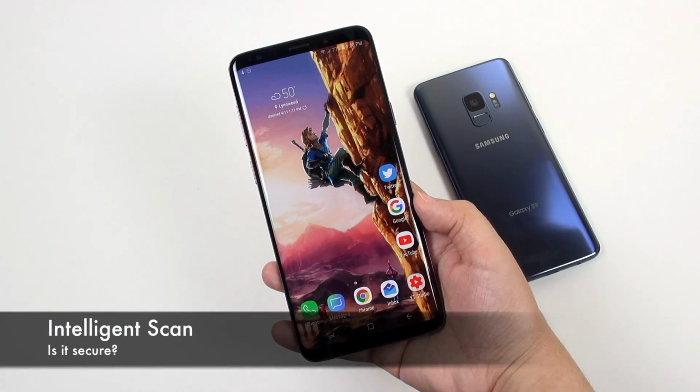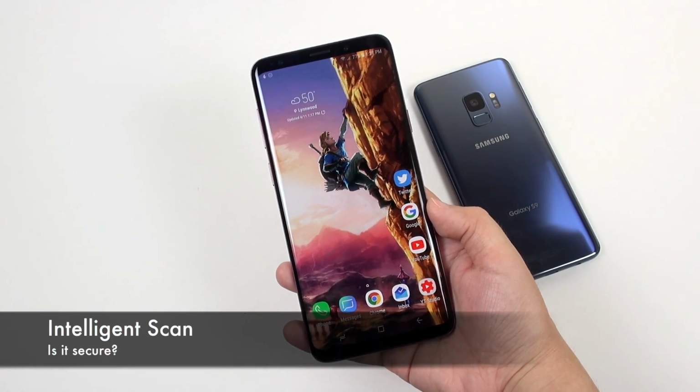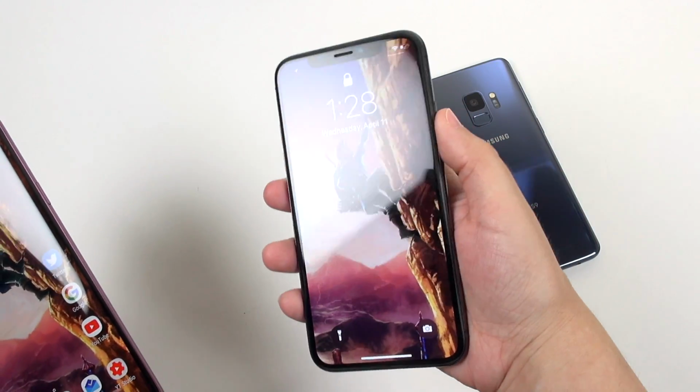So now let's move on to talking about some of the new features of these devices. And the one that caught my attention first is called Intelligent Scan. And we've heard a lot about this, especially in regards to the answer to Apple's Face ID. And I've heard the gamut about how this feature works, so I spent a crazy amount of time testing it myself and also bugging Samsung about how it works.